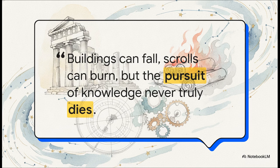But you know what? It's also a deeply hopeful message. The very fact that we are studying this mechanism today, that it continues to inspire historians, researchers, and dreamers all around the world, proves that the human desire to understand the universe is absolutely indestructible.